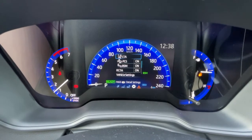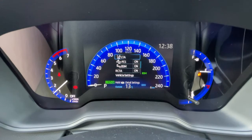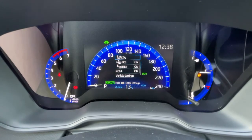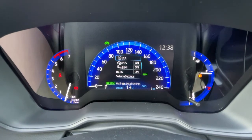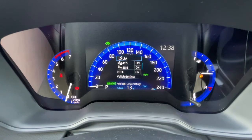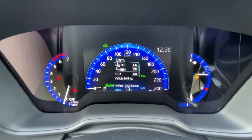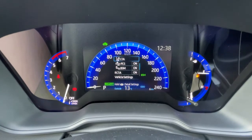Also, you do have our Toyota Safety Sense system in this vehicle. So you do have lane tracing alert with steering assist, pre-collision, blind spot monitor, and rear cross traffic safety alert. Now, as you can see, the engine did just cut off, and that is because the battery was sufficiently charged and now allows you to run on battery power once again.